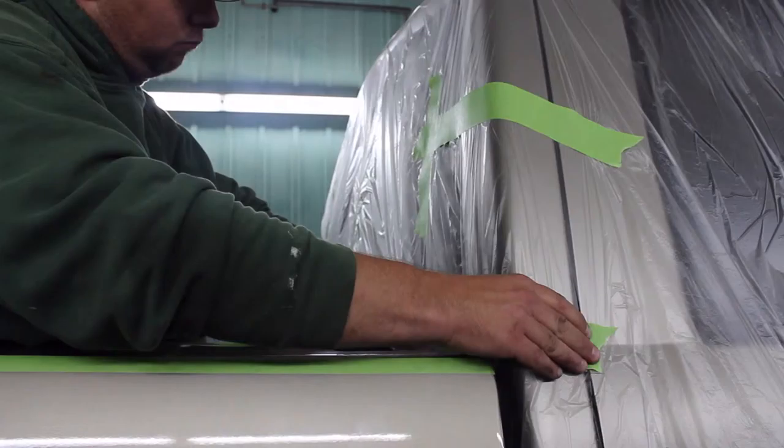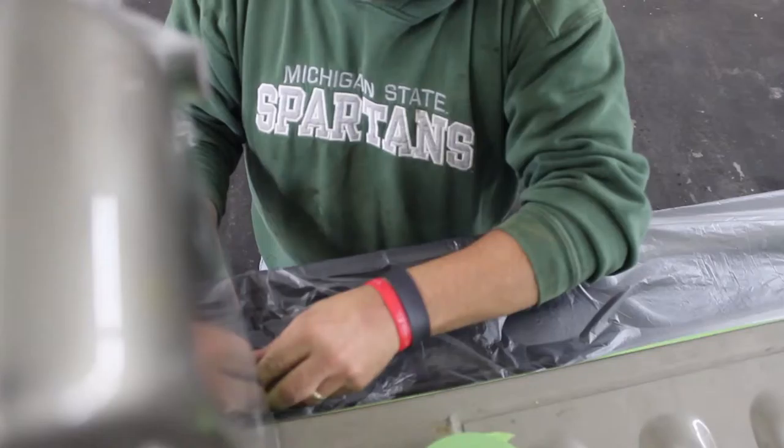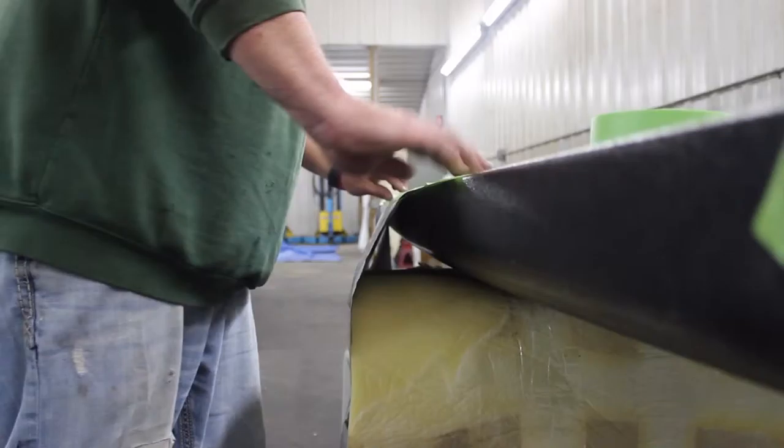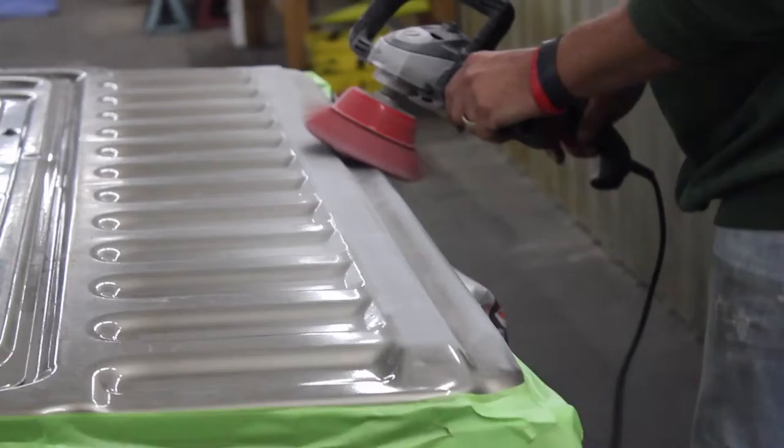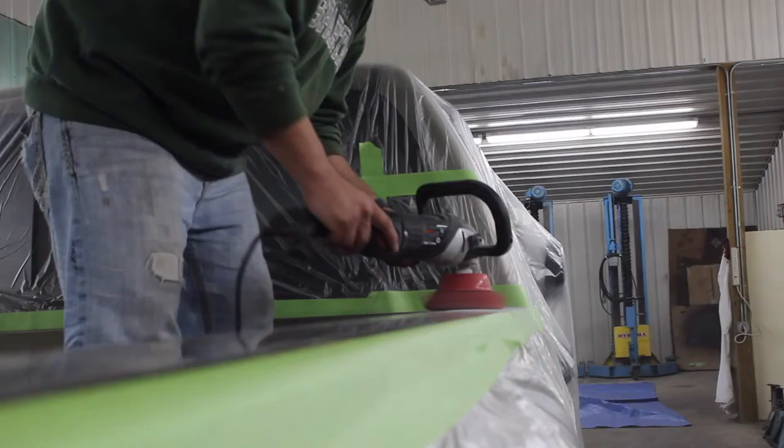Some of the advantages of the Scorpion products, primarily it's batch mixed, so we have a lot of options as far as its color. We can custom tint the bedliner coating to match a specific paint code in a truck or a car. We can add certain products to it to give it some slip resistance if that's critical to the customer. We can spray it on in different ways to achieve different looks. We can give it a smoother texture, we can give it a rougher texture by adding some additives to the product when we're mixing it.